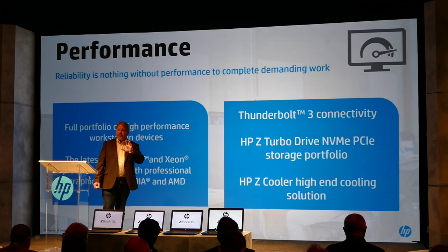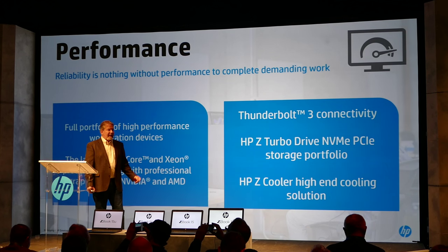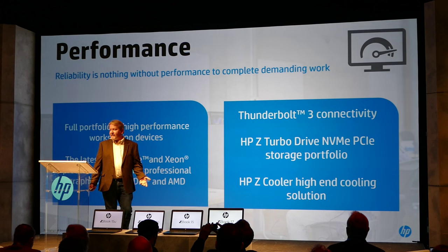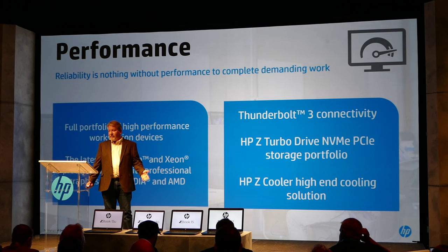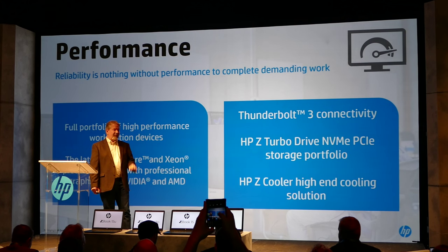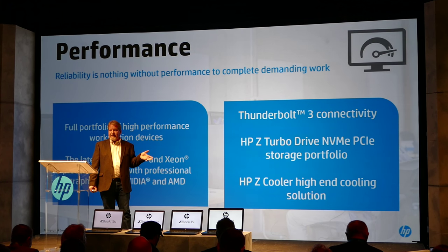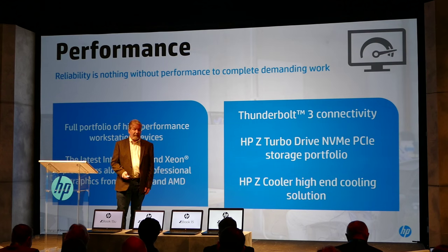So let's talk about those three aspects that I showed you earlier in the holistic design chart. Again, we've talked a lot about performance today. Things like using Xeon and Core processors, NVIDIA graphics, AMD graphics, Thunderbolt 3 connectivity, the whole Z Turbo Drive series, which is pure performance, right? And then, of course, the Z coolers and efficient design. These are all important in making a product line that's got four different notebook products, five different desktop products, and the industry-only all-in-one workstation.